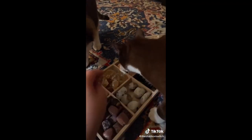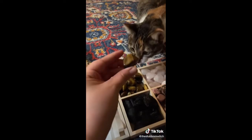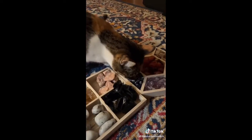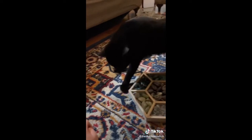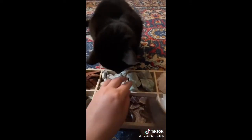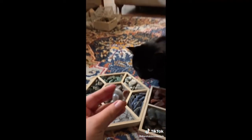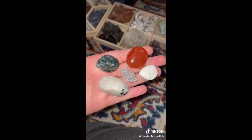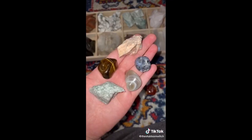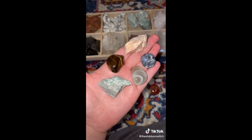For the second box, it looks like Hershey's starting us off with some peach moonstone. And Penelope was just ruffling around very loudly in the tiger's eye. And sodalite. A big stretch. And Jade is picking some green aventurine. And lastly, a piece of Botswana agate. For the first one, we have carnelian, howlite, celestite, rainbow moonstone, and moss agate. And for the second one, we have peach moonstone, sodalite, tiger's eye, Botswana agate, and green aventurine.